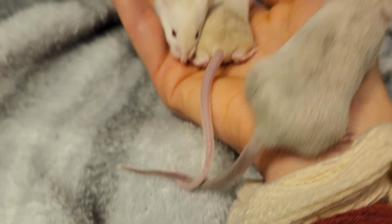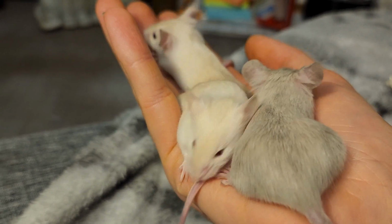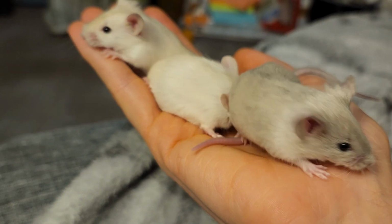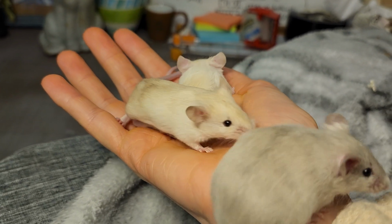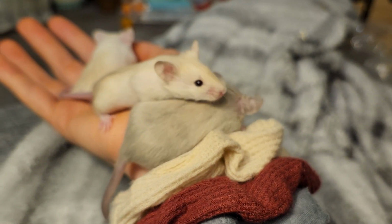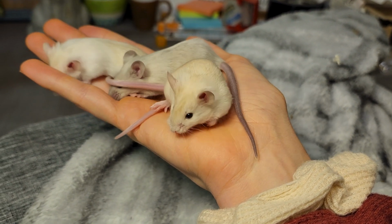I'm sorry, it's hard to focus a camera when you're holding babies. Oh, look at them. Oh, they all came to me, mostly. You guys are all gonna be so good, though. I might keep one or two, but I don't think I'll let myself keep all three. So one of these guys will probably end up going home to somebody in the next four to five-ish weeks.